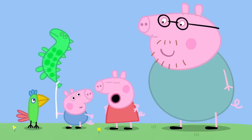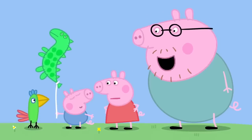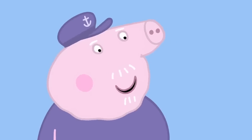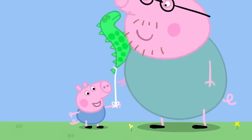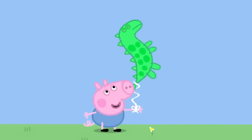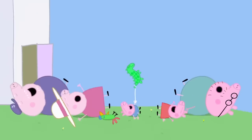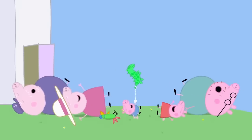George, don't let go of your balloon again. I know. We'll tie the string to your wrist, George. What a good idea. George loves his dinosaur balloon. Everyone loves George's dinosaur balloon.